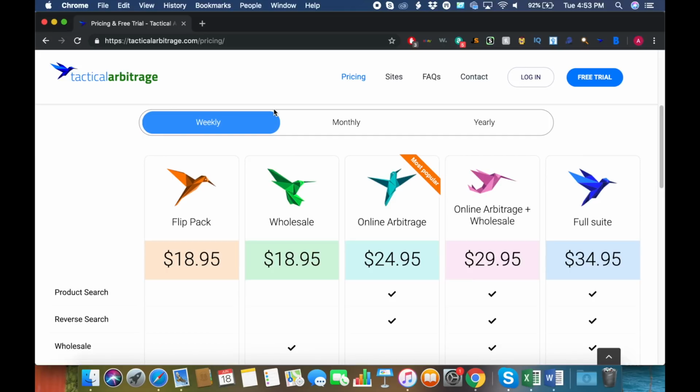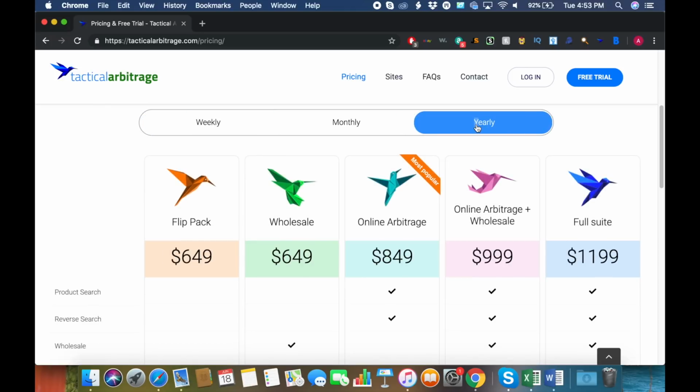And then if you already have an Amazon business, you've already built it up and you have a little bit of extra money to invest, then the best way to save money using tactical arbitrage is to use the annual plans. Now the annual plans are significantly cheaper than other plans, so it works out to be $100 a month for this full suite, but you do have to pay it all upfront at once. But if you know you're going to be selling on Amazon, like for me, I've been using this software for years now. It's not like I'm going to suddenly stop using it. I'm always going to be using this.